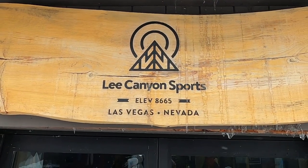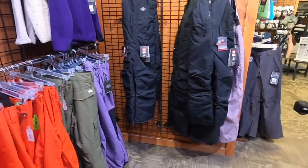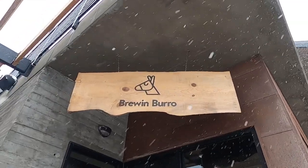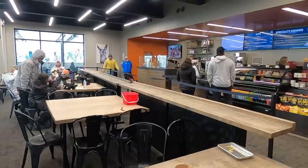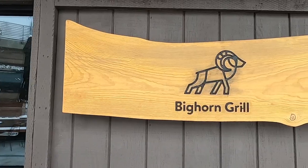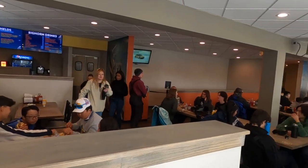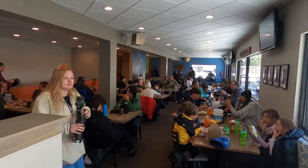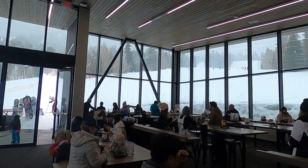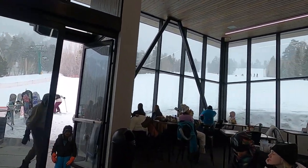If you forget something, Lee Canyon Sports has a selection of ski and snowboarding gear. They also have souvenirs. The Brewing Burrow is downstairs in the lodge. They have coffee and specialty drinks and a couple of food items. But if you're hungry, head to Bighorn Grill for appetizers or a burger or sandwich. Upstairs, there's a bar with big floor-to-ceiling windows where you can eat or grab a drink. On nice days, you can sit on the patio and watch your friends coming down the mountain.